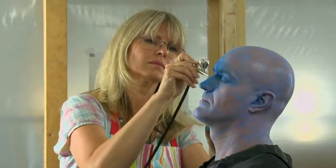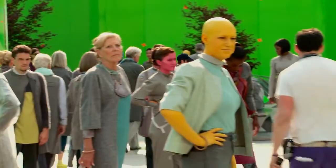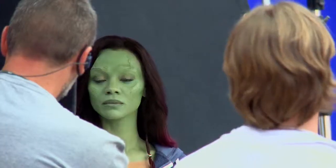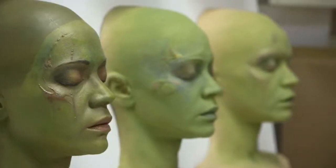It was kind of daunting, to be honest. It took us a while because the color palette that James is using is pretty extreme. We got vivid colors. To turn them into humanoid aliens and so forth is quite difficult. It took a lot of testing to get the right tones and to make it believable.